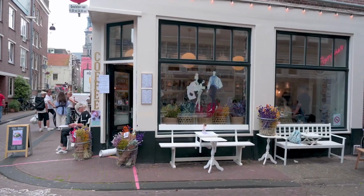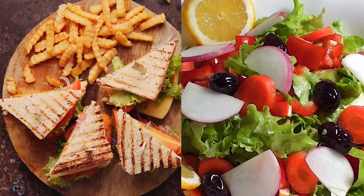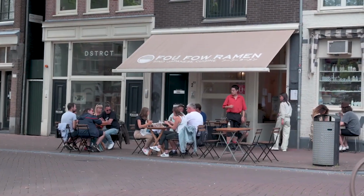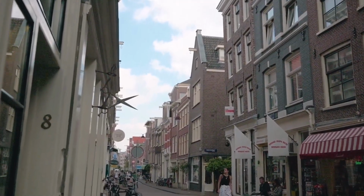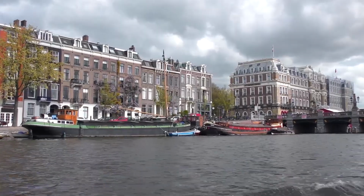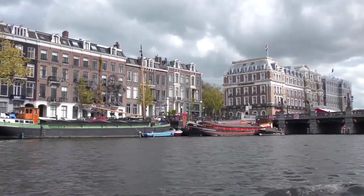adventure. If you prefer something more casual, Picnic offers delicious sandwiches and salads in a cozy setting. The ambiance here is laid back, and it's the perfect place to enjoy a light dinner before taking an evening stroll through the neighborhood. Day 2. Discovering Amsterdam's quirky side.